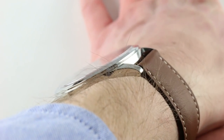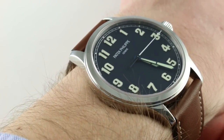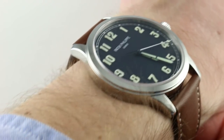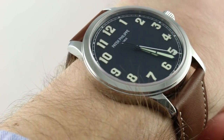From lug to lug, it's fairly tidy. 50mm across the wrist is fairly compact for a 42mm round watch, and the timepiece fits easily on my 16cm circumference wrist. I would even say down to about 14 centimeters in circumference. Your wrist is going to wear this one well with style, proportion, and security.